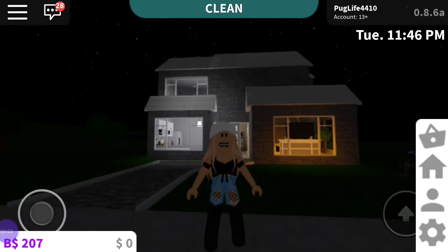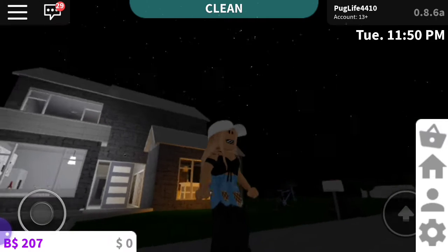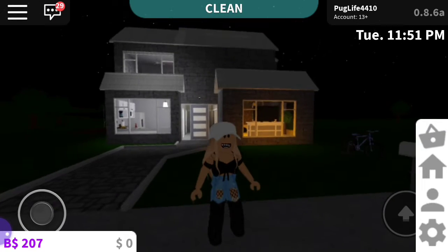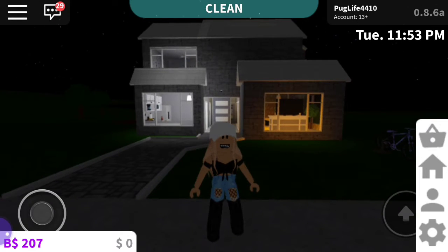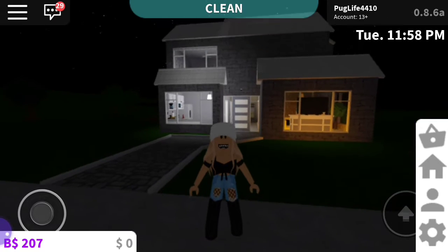Today, we are gonna be doing a BloxBurg house tour. So first, I wanna say, I did not build this house. One of my friends in BloxBurg did, but I kinda messed around with it and added stuff onto it. So let's get into it.